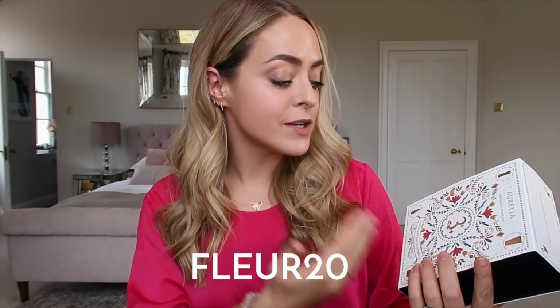And for Christmas they've got some beautiful sets, and I feel like Christmas this year, obviously for obvious reasons, is going to be a bit more focused on staying in, a bit more focused on self-care, and you will see that in most of the gifts that I've picked out. There's a lot less makeup, a lot more skincare.